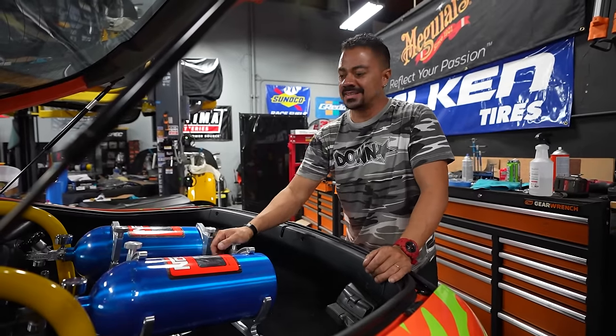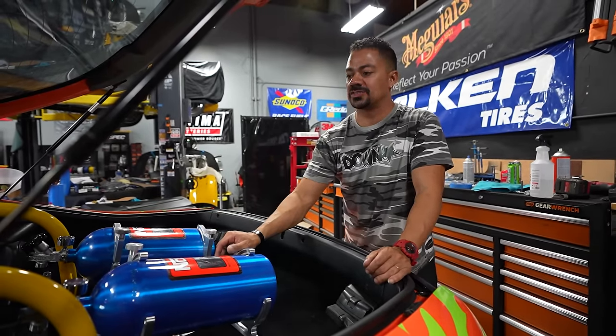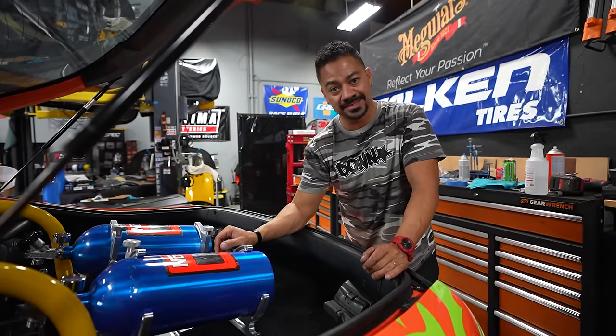They're probably mounted. Next step is Quinn's gonna be hooking up the fittings to it, and from there we should be moving on to testing them.